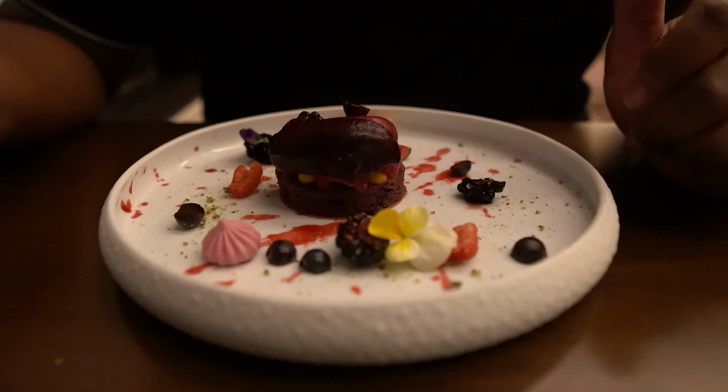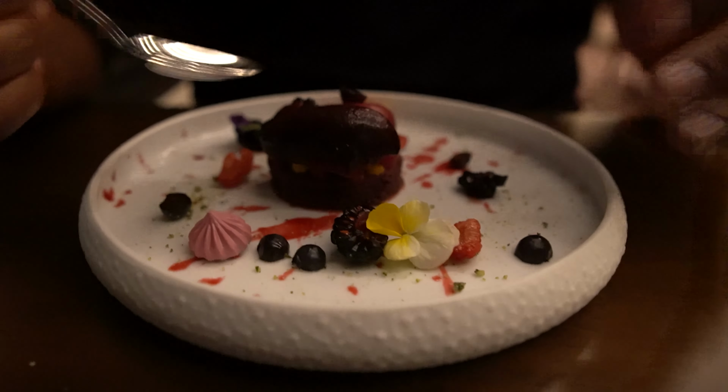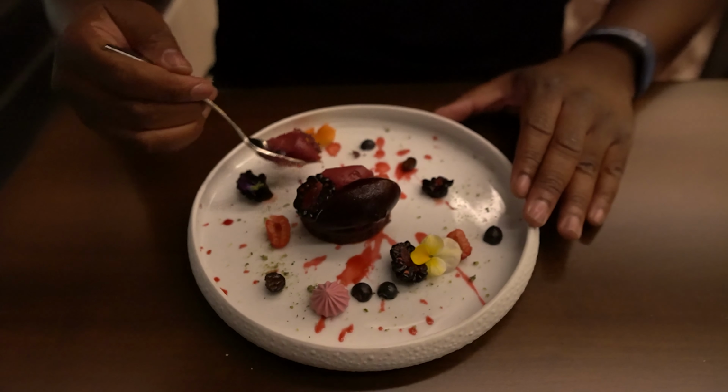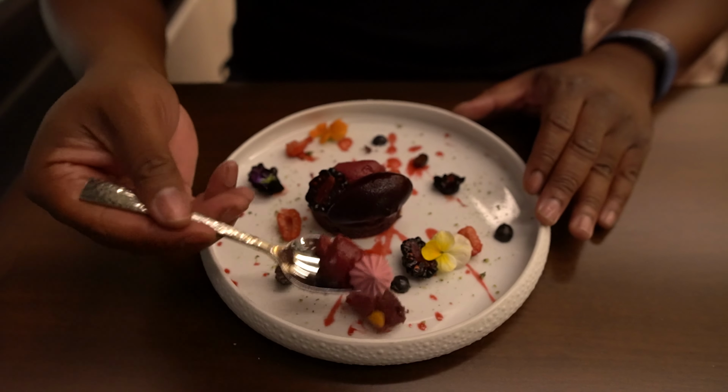So this is a beautiful fruits of the forest dessert. And it's literally a forest with a mousse and sorbet in the middle. It's a very nice shareable dessert. There's a little bit of everything. I'm going to try to get all this in one bite.